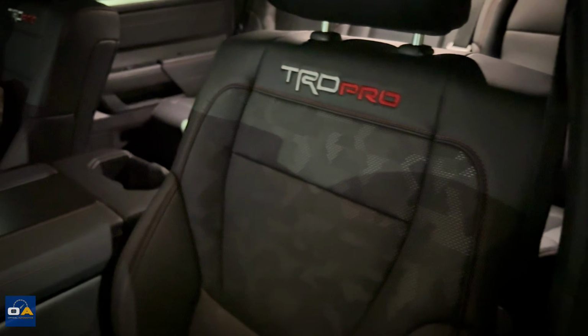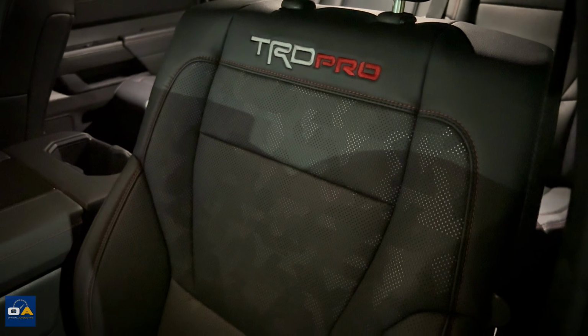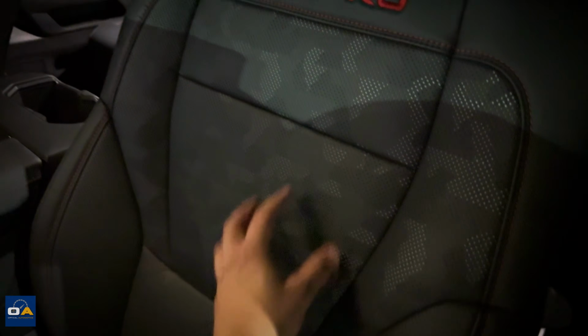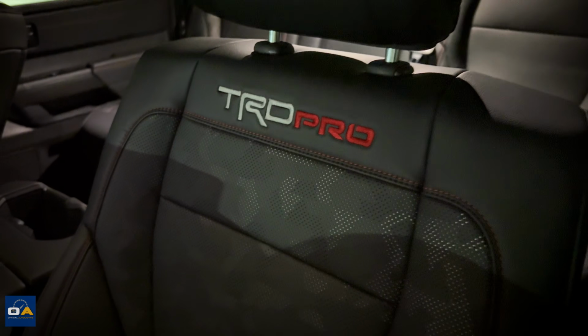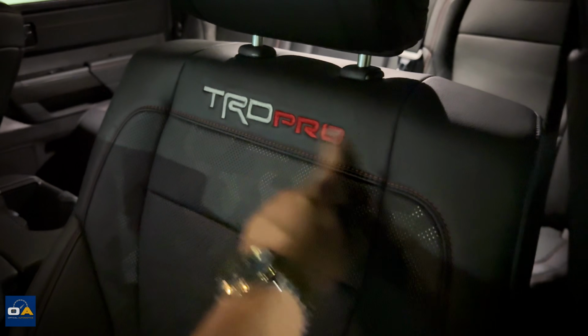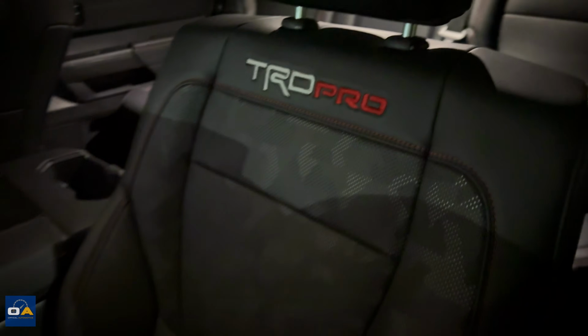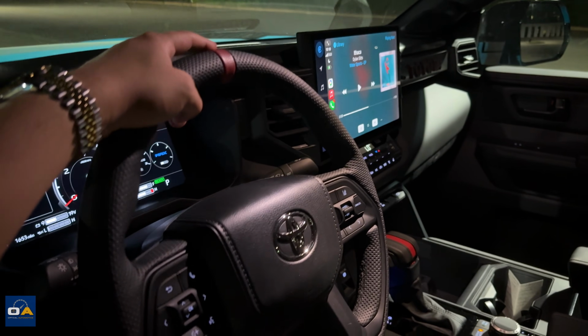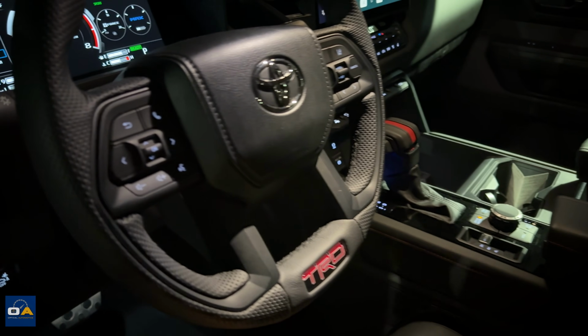And I want to get out just to show the seats real quick because the seats are really nice. And you can see that same kind of camo print that's on the wheel arches over there is also on the seats. So the inlay underneath the perforations has that same pattern. And then we also have this custom TRD Pro embroidery on these two front seats. Now these seats are made of SofTex, so they aren't real leather. The steering wheel is real leather. You can see we have a red accent and the TRD logo at the bottom.